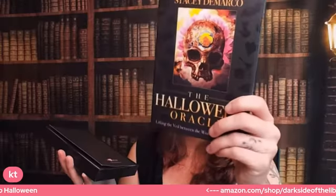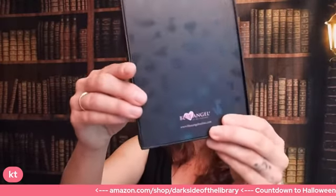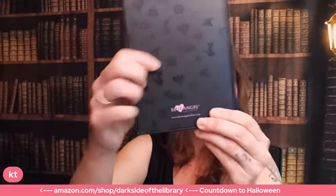So here we've got this awesome box. You can see all of the different symbols that are all Halloween themed, like ghosts and cats and bats and pumpkins and even a cauldron. I actually have not even seen that before until now.